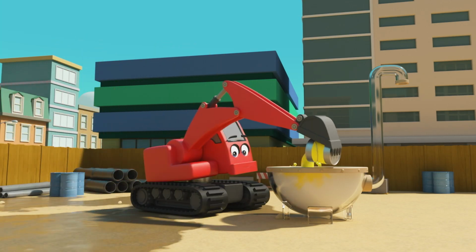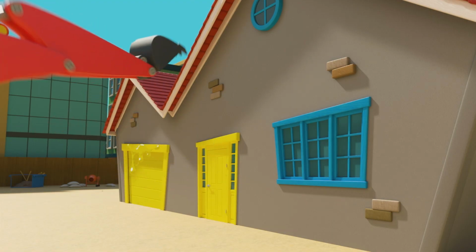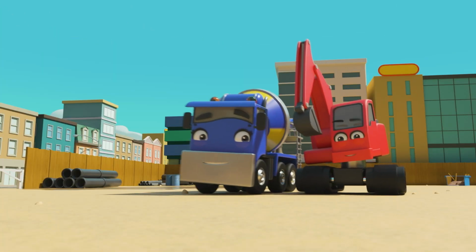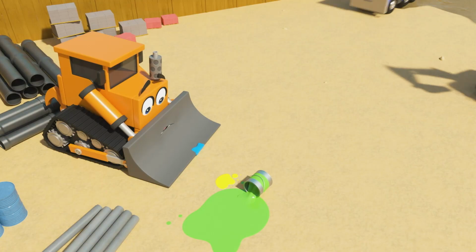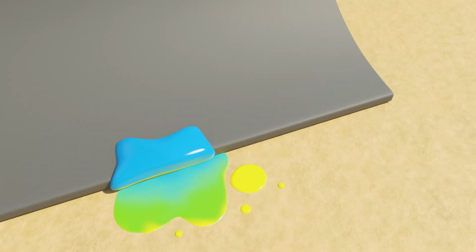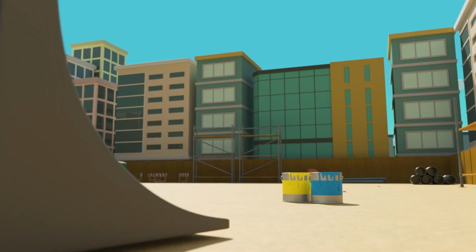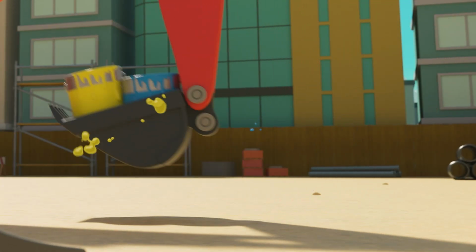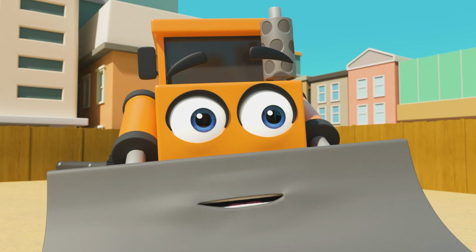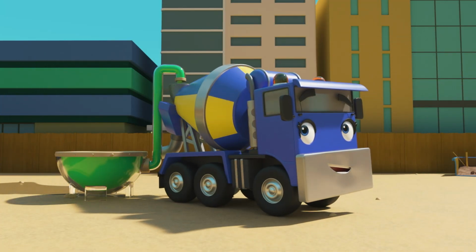That's not good. Digley's mixing the yellow paint. He's painting the door yellow, but I don't think he realises the green paint is spilled. All gone. How will they finish painting now? Wait a minute. When the blue and yellow paints mix, it makes green. So if they take the yellow and blue paint cans and put them both in the mixer, there, green paint. Nice work. Now you can finish painting the house.